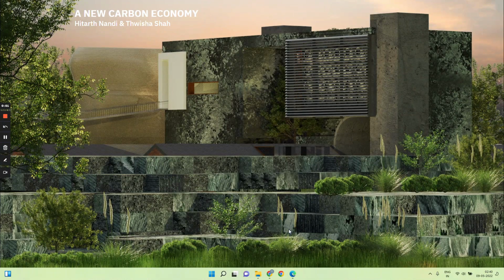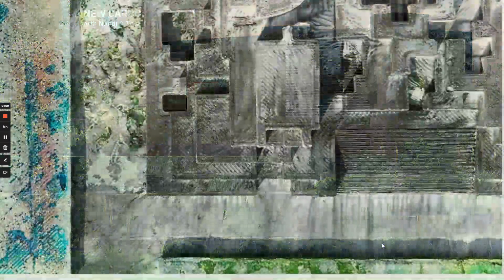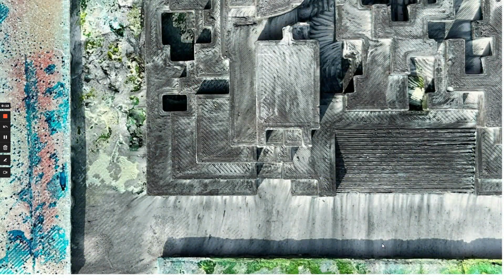A new carbon economy. One disturbing fact that we have to deal with is that a lot of carbon that will have a warming effect on the planet over the next 100 years is already in the atmosphere. So, even if we get to carbon neutral targets in the next few decades, we will still have to remediate the atmosphere for possibly hundreds of years by drawing carbon dioxide out of it.